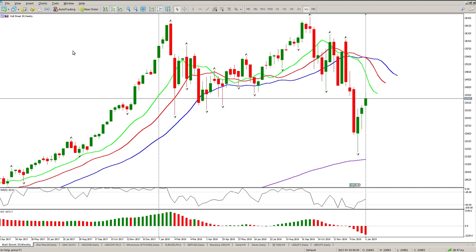Good morning, traders. So we're still using the Bull-Williams theory and looking at the Dow Jones. I'm starting off with a weekly and looking at this swing low here. You see we had one, two, three, four swing lows, and this one here pretty much, as I said to you yesterday, lined up with a pretty important area.